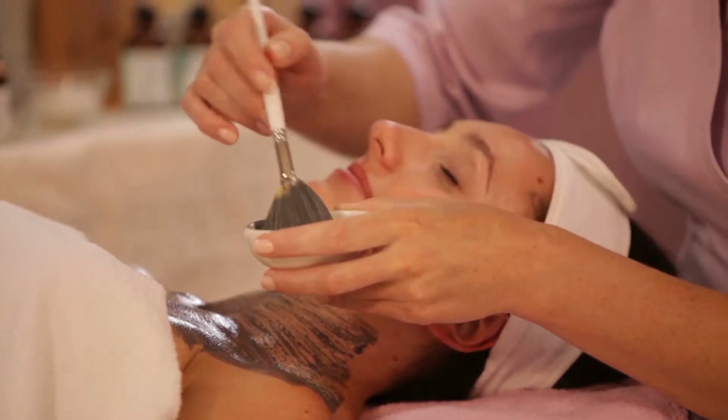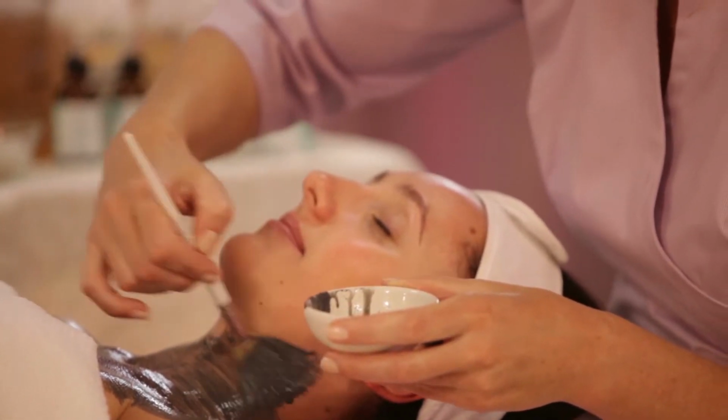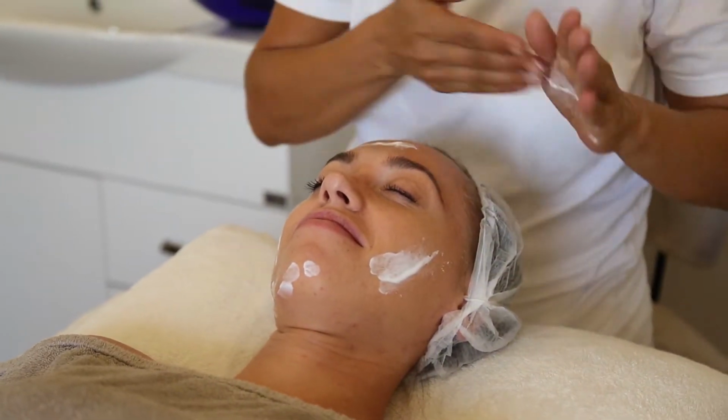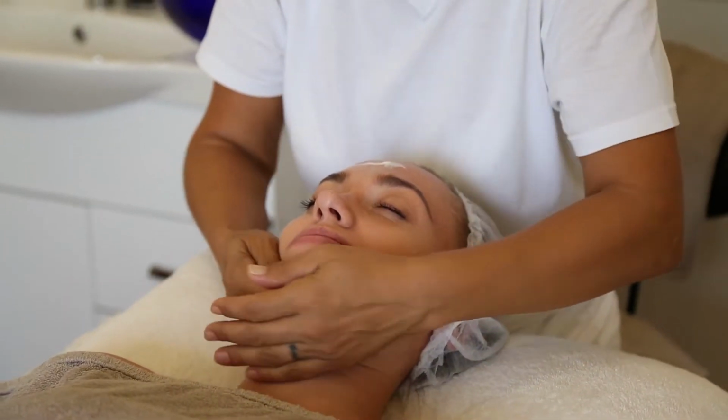We have a large variety of facial treatment options. When we book your facial, you will be forwarded to our esthetician. She will be the one who will help you to determine which facial is the best one for you. We are mostly using Talgo products, which are organic and sea-based.